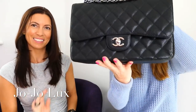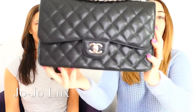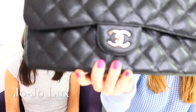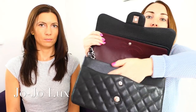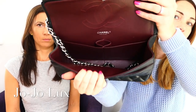So next up we have my jumbo, which again is in the caviar leather. You'll also notice a pattern there. And this one has the silver hardware on it. As you can see, it does have the pocket on the back, and the silver hardware on the Chanel CC lock, very similar to the medium flap. It has the love note pocket there. It is a double flap one, with a lovely burgundy on the inside. Front pocket there, and then your two slots on the inside, as well as your lipstick holder and an open pocket there too.